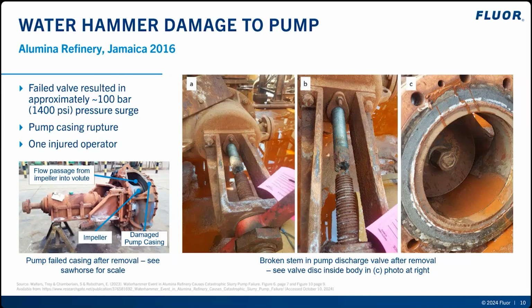The pump casing was designed for roughly 7 bar gauge. During the event, the pump casing failed catastrophically, as shown on the picture on the left. This resulted in spraying hot caustic in the area and seriously injuring the nearby operator.